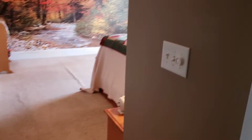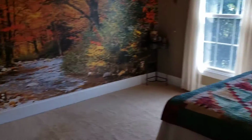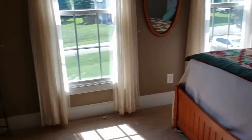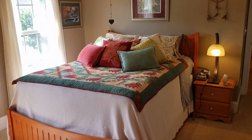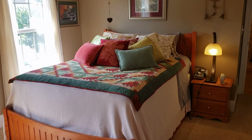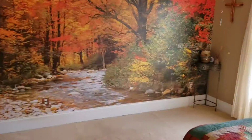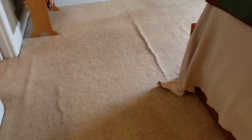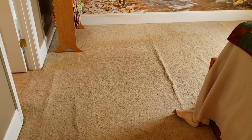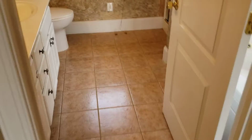All right, top of the stairs, you turn left into the master, and it's fall inside the master. Autumn has arrived. So that's a queen size bed. If you put a king in that same spot, you would not be able to have nightstands on both sides. I believe the way the room was intended to be laid out was king size there, and you could have nightstands on each side. Carpet in here could use cleaning, could use stretching in a couple places. It's got some maintenance issues here for sure.